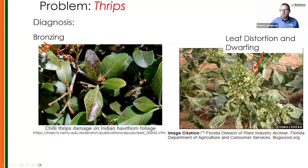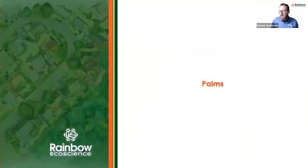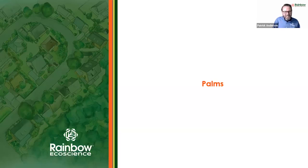So here's an example of thrips damage on Indian hawthorn. And if I didn't know better, I would diagnose that as entomosporium leaf spot or something else, right? So this is where diagnosis becomes really, really important. It can also create some really funky leaf distortion and galling. And this is just another example of it. So thrips are another big issue that we run into a lot in Florida. And we have some really good management practices for that. With all that, that wraps up some of the common pests we find on our traditional trees and shrubs.